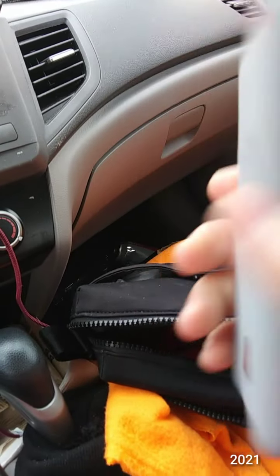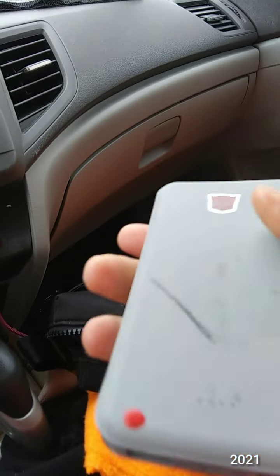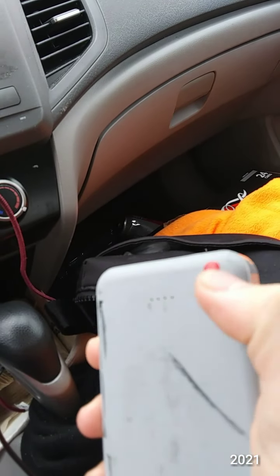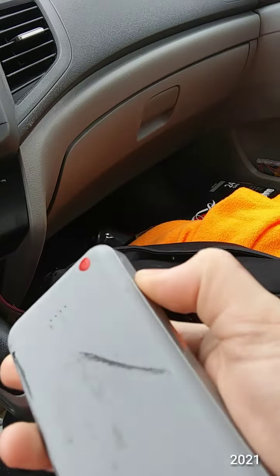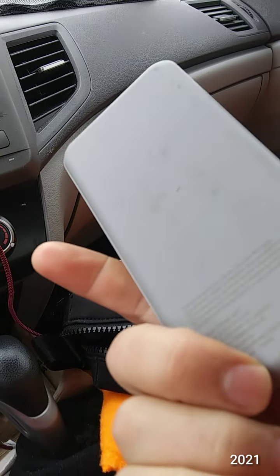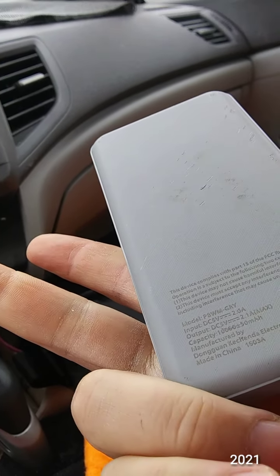Battery bank. I've raved about this before. They're getting harder and harder to find. They're usually at the checkout at Walmart. 10,000 milliamps. $15. And I put this little super glue nail polish dot, so that I can find the button faster. That tells me how much power it has. These are great. I don't know the name of them. I mean, they're at Walmart only. Does it say on the back?